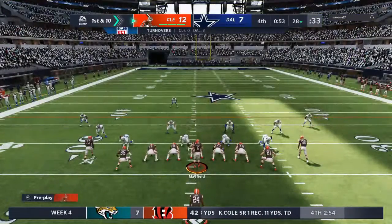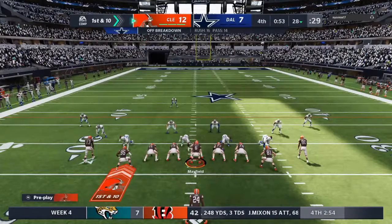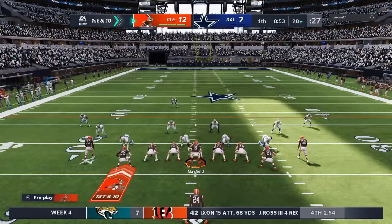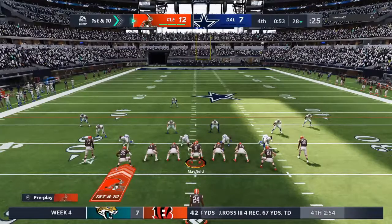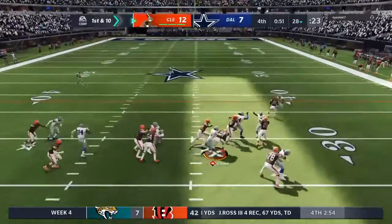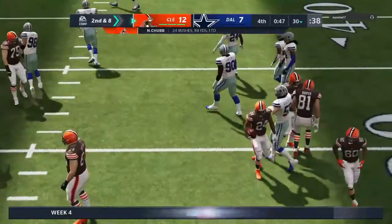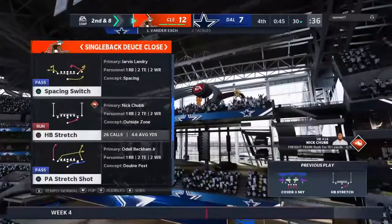The Browns drive about to get started. And with the defense out of timeouts, powerless to stop the clock, this should just be a couple of kneel downs. They begin this drive with Chubb. And only able to get 2 here. Stopped at the 30. But they picked up a little bit of yardage there.